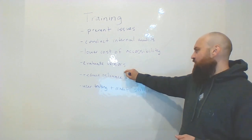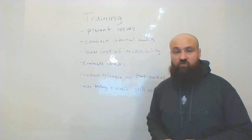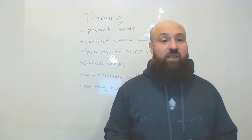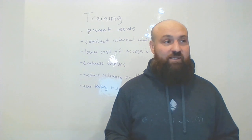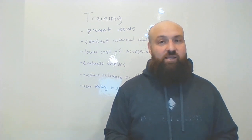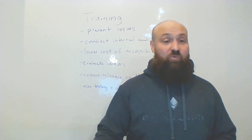And so this leads to my next point. There's less reliance on third parties for accessibility, because now your team is trained and they can take care of a lot of the accessibility workload and make that a part of their process, so that your company or your organization is creating more digital assets, more accessible digital assets.